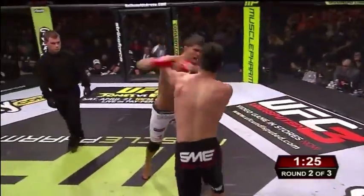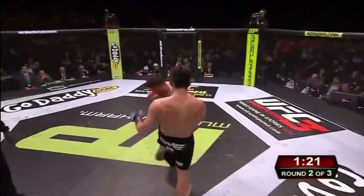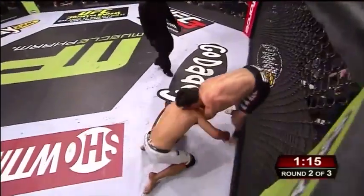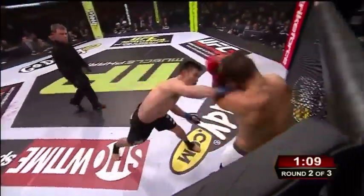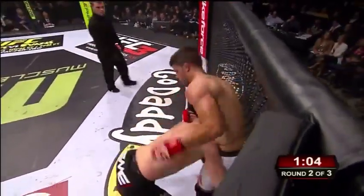And Thompson's legs are starting to look heavy. Body shot from Nunes. And again, Thompson just wants to take this to the ground. And again, it's been over a year. You wonder about cage corrosion. Ring rust, as it were, Gilbert. Do you believe in such a thing, Gilbert? Hey, man, I've taken a year off before and come back and got a W, so it's only ring rust if you don't train.